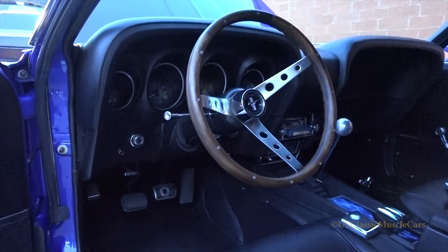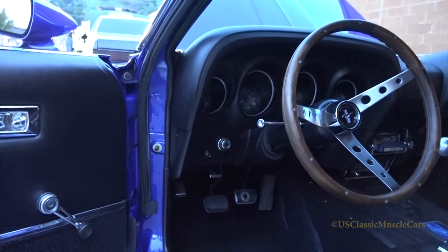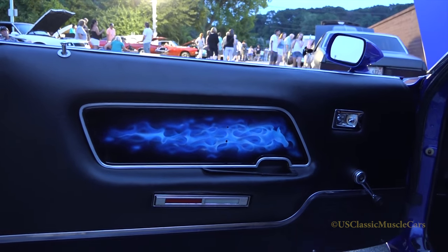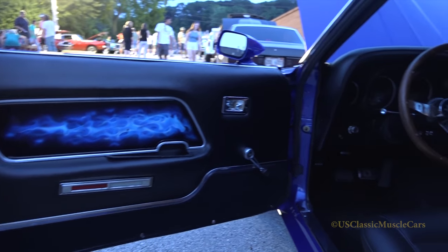What wheels did you go with? Those are Coys. They're out of Utah. They're actually the same manufacturer that did the ones on the car from Gone in 60 Seconds. Oh, there you go. And then Paul Bachman did the painting on the horse and stuff on the center console and the other door.